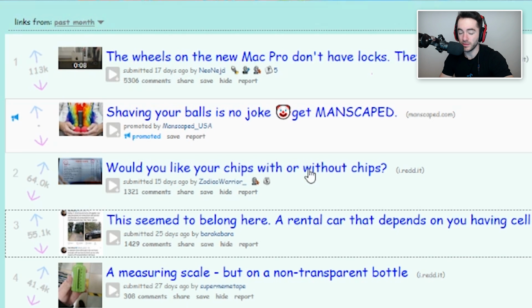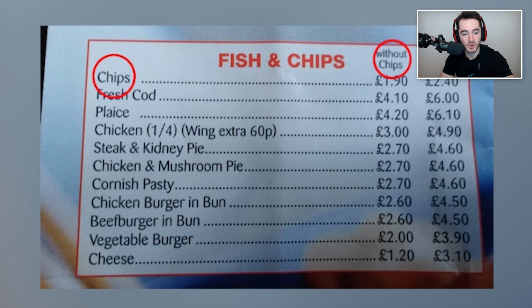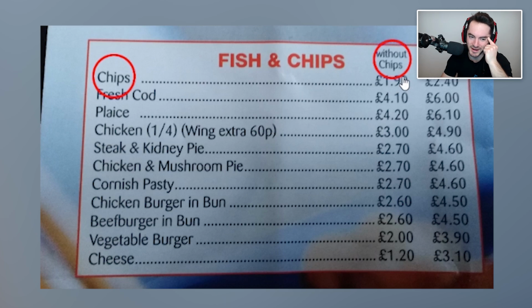Would you like your chips with or without chips? Chips? Without chips? With chips? What do I order here? I don't understand. If I order my chips without chips, am I just paying for the plate?